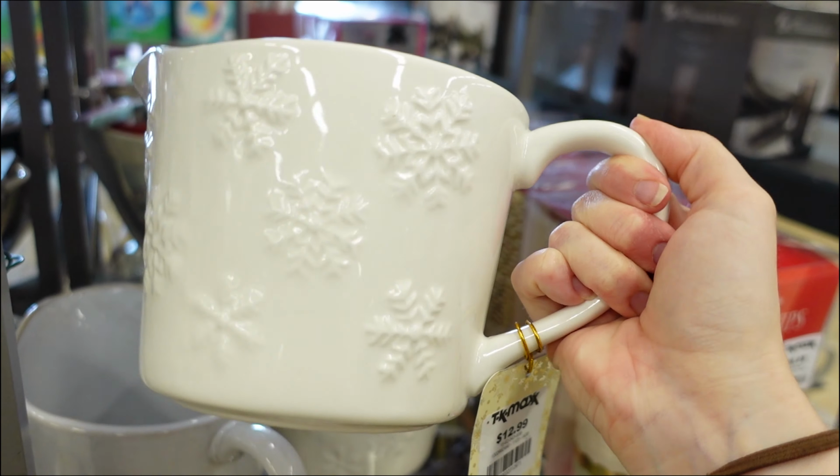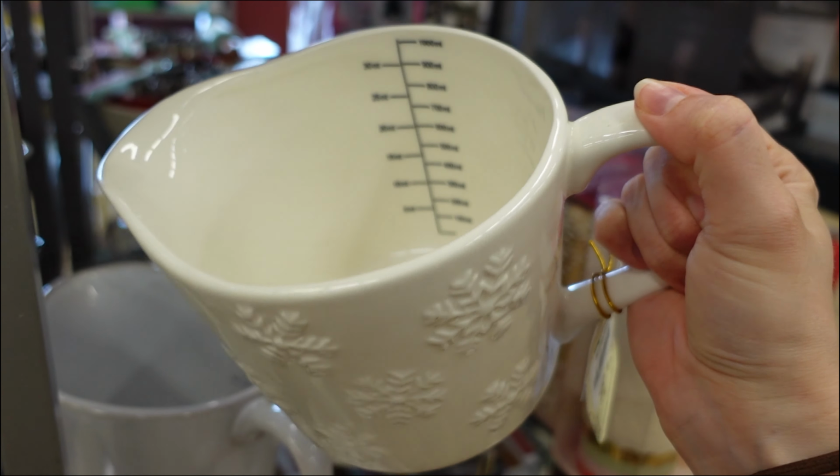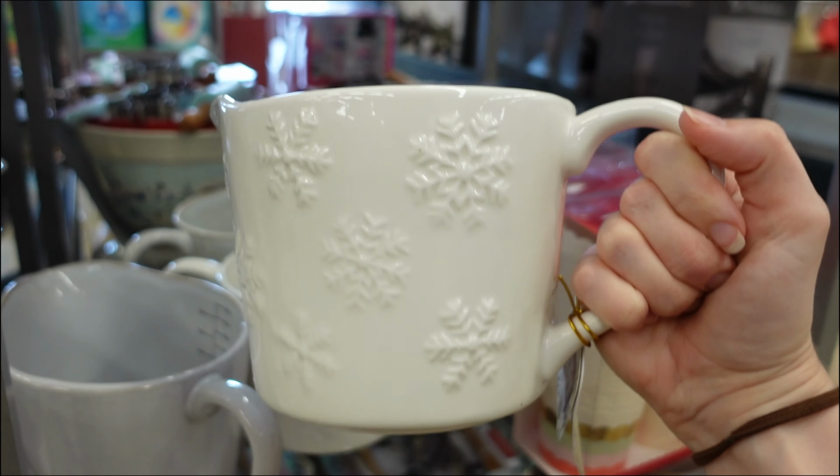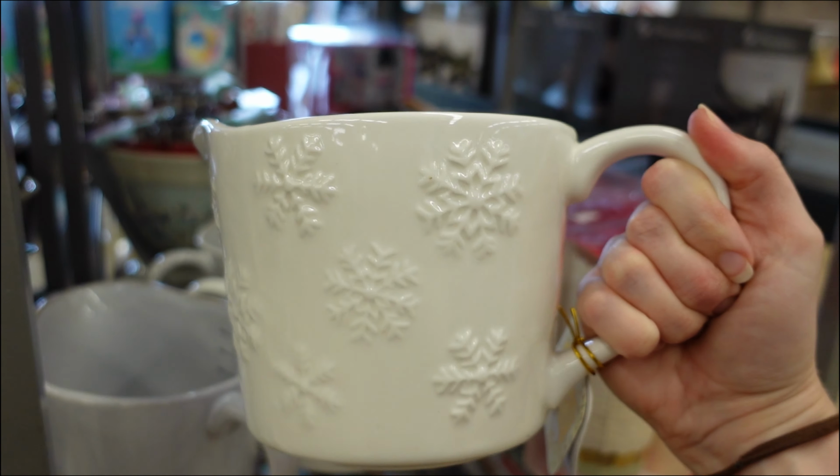These measuring jugs, get out of here. How nice is that? This one is $12.99, so 13 bucks. Oh, I love that.